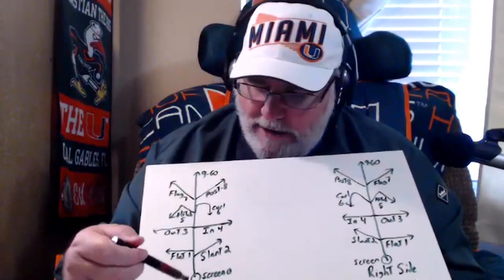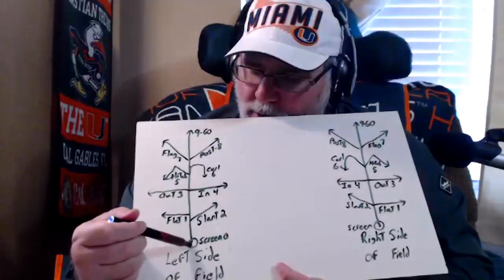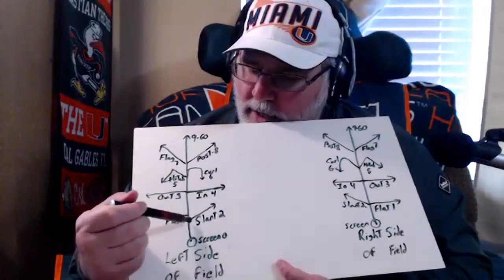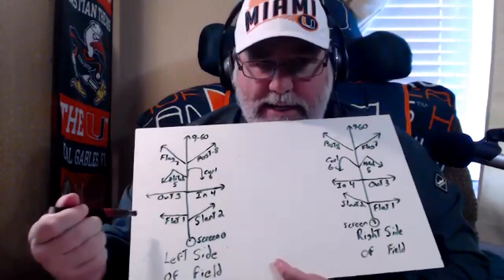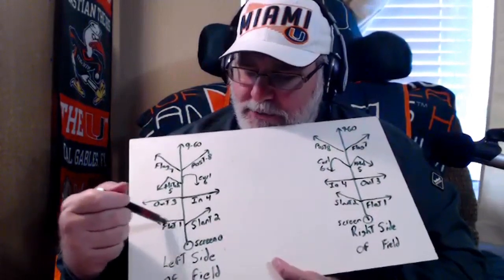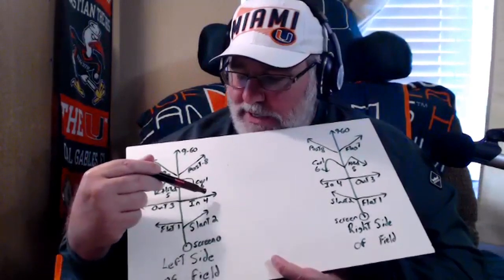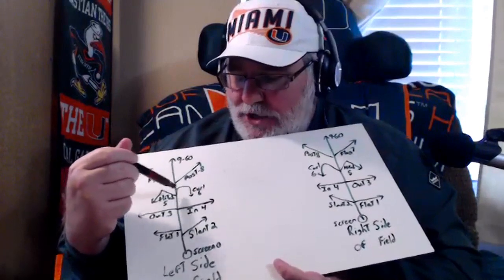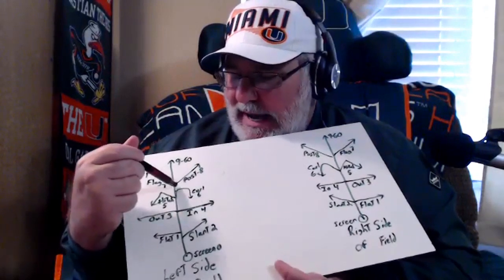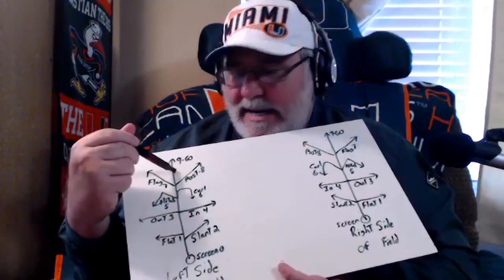Okay? So this is a numbering system. Oh, I'm sorry. Can you see it there? Yeah, you're good. From 0 to 9. Okay? So a 0 would be a screen. A 1 is a flat, basically a down and out. A 2 is a slant. A 3 is an out. A 4 is an in. A 5 is a hitch. A 6 is a curl. A 7 is a flag or a corner. An 8 is a post. And a 9 is a go.